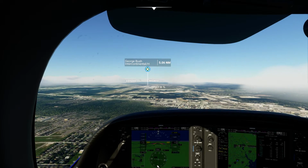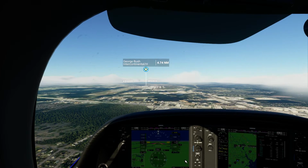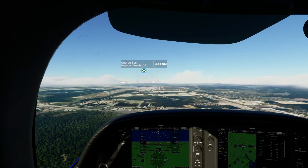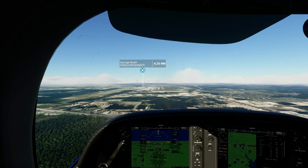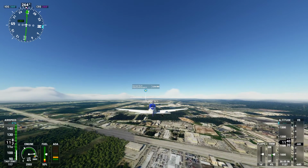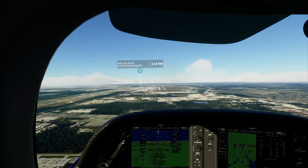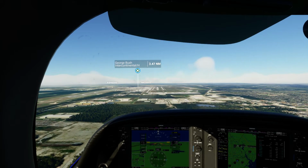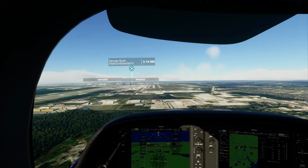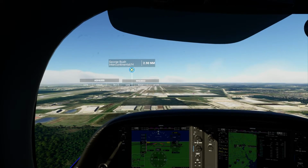Localizer is looking good here, so looks like we're lined up with the runway pretty close. I just want to reduce that speed a little bit. Just want to stay away from a stall situation. Put my flaps on full just before I get there. Flaps on full, so you can see we're really starting to slow down. So I just don't want to get too slow and get into a stall mode.